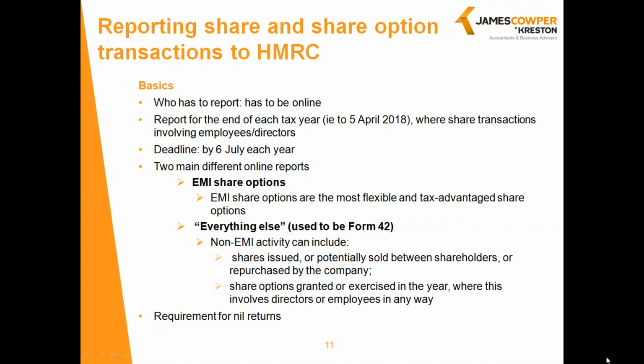If you can say yes to any of the above in the past year, you will probably need to fill out one of the online reports I'm going to talk about. The reports are required, just like the P11Ds, for the tax year rather than the accounts period end. So they run from the 6th of April to the 5th of April each year with the July deadlines. There are two different online reports, one of them for enterprise management incentives, EMIs, and one for everything else.